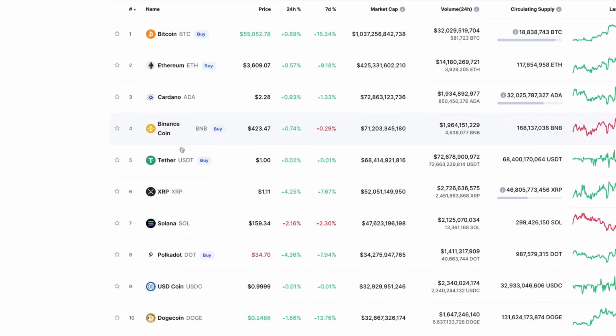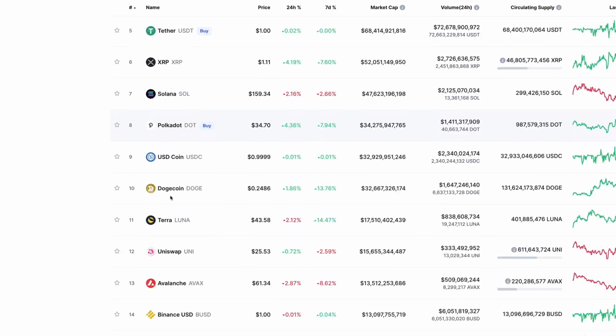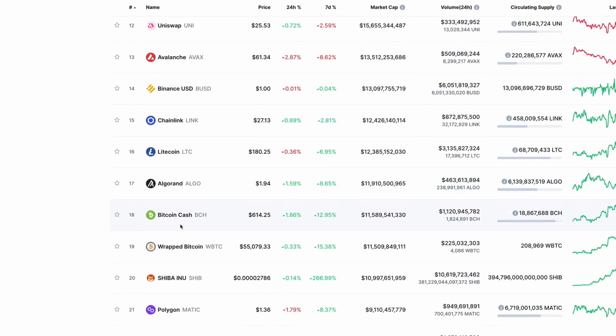I don't know about Binance Coin so much, but definitely XRP, probably Solana, maybe even Polkadot. Oh, and I forgot Cardano, or did I say Cardano? Just to name a few. And a lot of these coins too are coming up in the rankings, like Algorand.